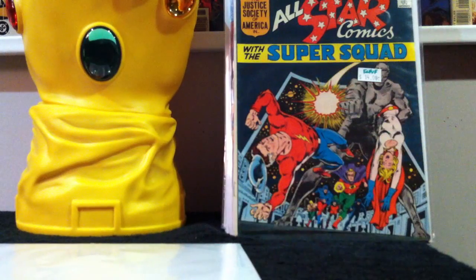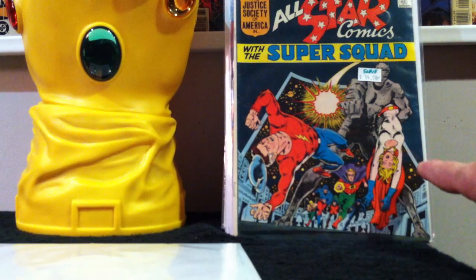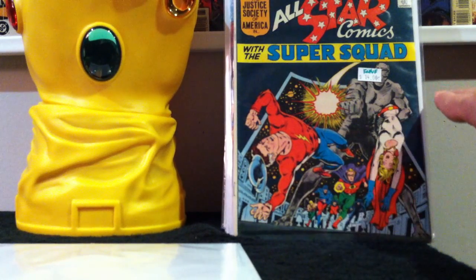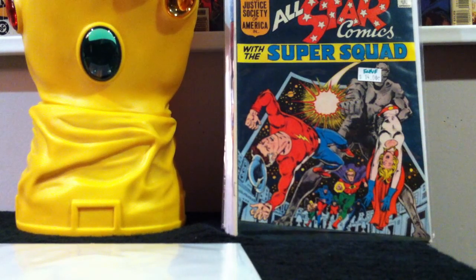And I grabbed this. This is the second appearance of Power Girl, All-Star Comics number 59. They had $14 on it. I got it for $7. I don't know how her boobs defy gravity like that. They're still pointing in that direction instead of in her neck. I thought that was kind of funny. I'd still like to upgrade my All-Star Comics 58. I have that issue thanks to my good friend Mike Vincrew.